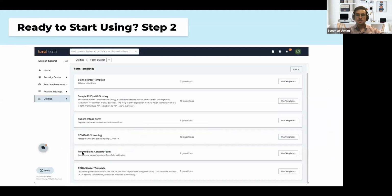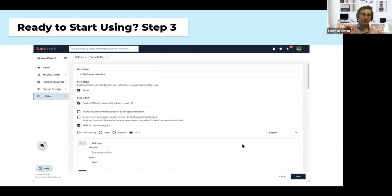That second step, again, is just coming in, creating a form, clicking the CCDA starter template, and then step number 3, don't forget, as I did, go ahead and check the box here to send this completed form to your EHR. And this, again, is just giving you control to make sure that you can set which forms are active, which are hidden from your staff to send to patients, and you can control which forms you want to send back to your EHR. You don't have to send every single form back. And that's pretty much it. Then you're done, you're set up.